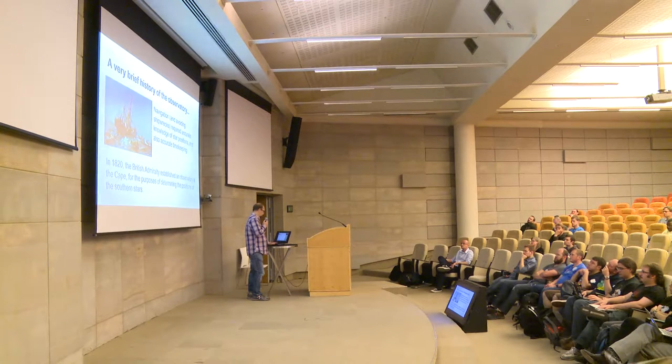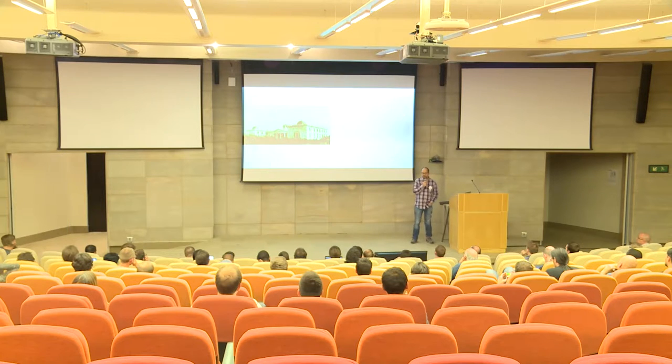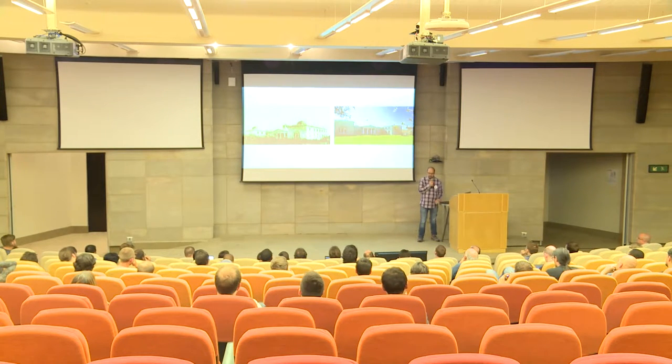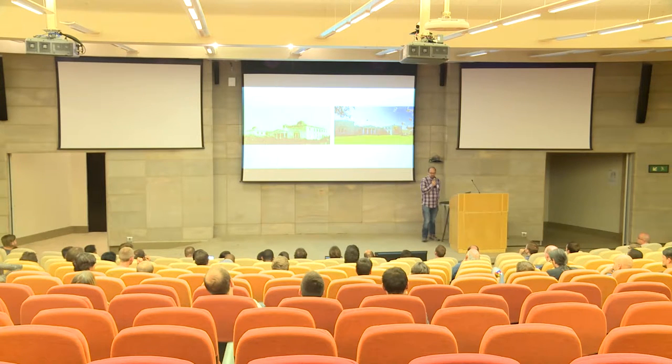So an observatory was built. This is, in fact, one of the first photographs ever taken in South Africa. I think this is in 1843. This is what the main building of the observatory looked like then. And this is a picture of it as it is today. You can see the little domes on the roof have changed, but the building's pretty much the same. The major change, I think, is in lawnmower technology, which has come on somewhat.